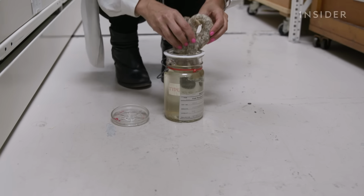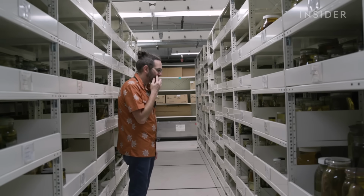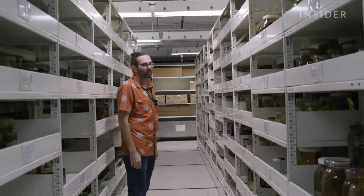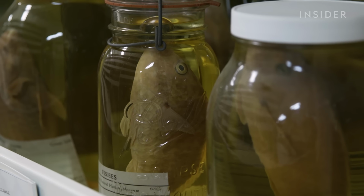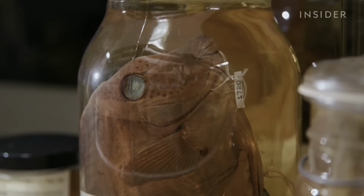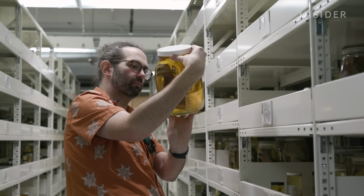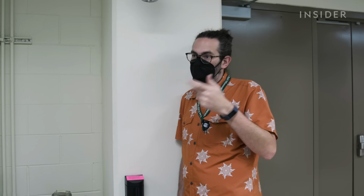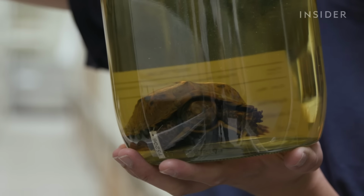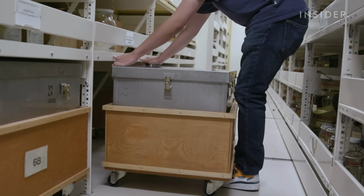But specimens like this one are only helpful if you can find them. It's kind of like a library, but jars of fish. Different families of fishes have numbers, and then within each family, they're arranged alphabetically by genus and then by species. There's even a field in the database for noting when and where a specimen was last seen. So if someone asks for it, we know that, well, at least at this date, it was spotted on the shelf in the collection.